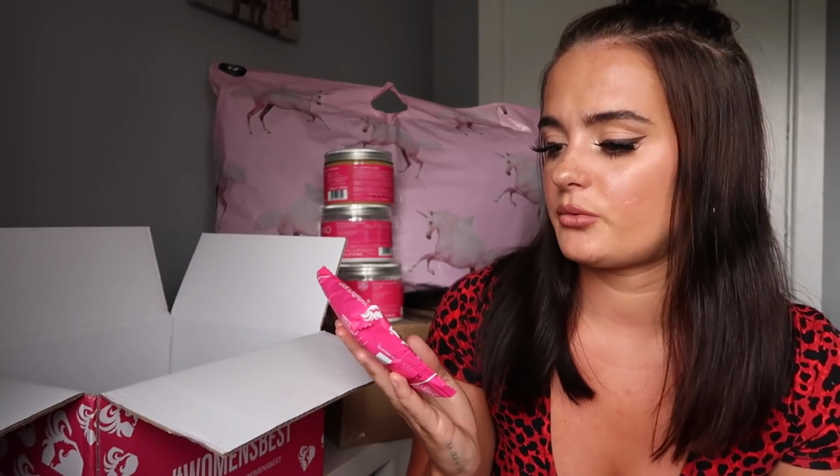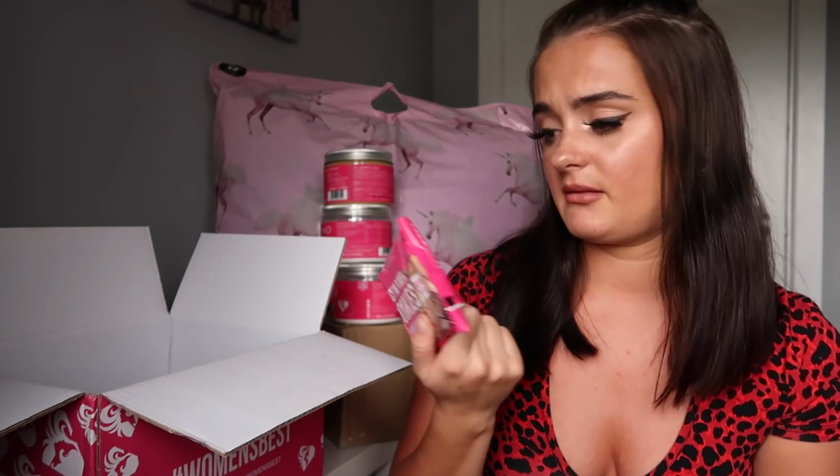And the next thing is a protein powder cookie. I've tried protein stuff before, like bars and stuff, and they're really hard to eat, so I don't even think I'll be able to eat that full cookie in one go. Yeah, so that's the last of the Women's Best. So I'll let you know if I've lost weight.